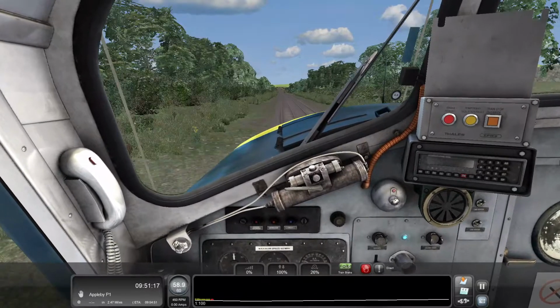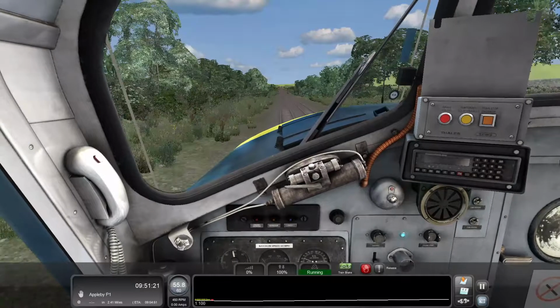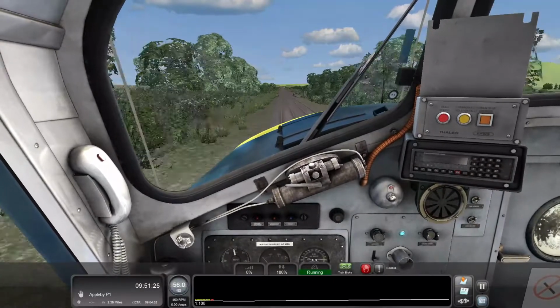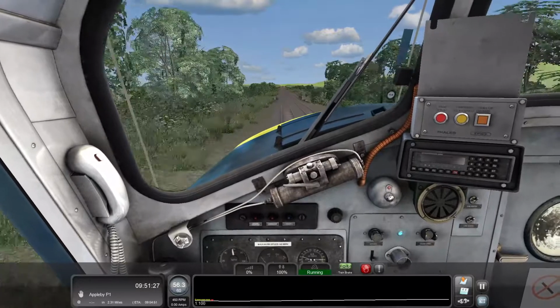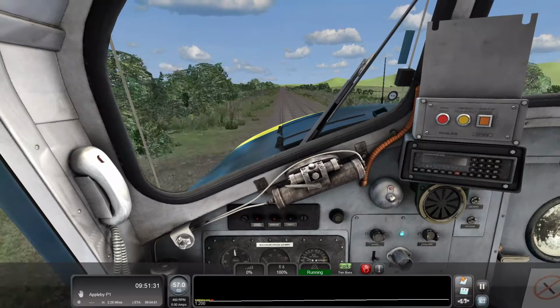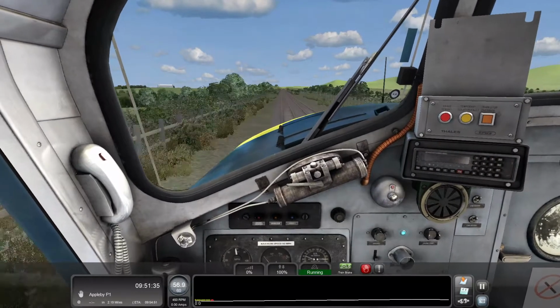And then on the run into Appleby station itself, the old sidings and the old dairy sidings would have been on the right hand side, maybe about half a mile or quarter of a mile before the station. And then on the left hand side would have been the sidings and the old goods shed.